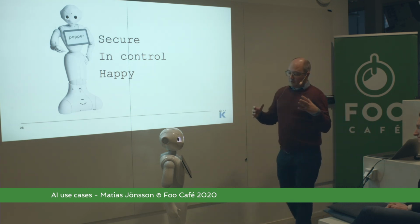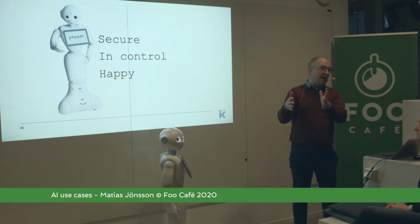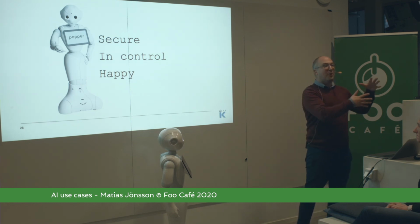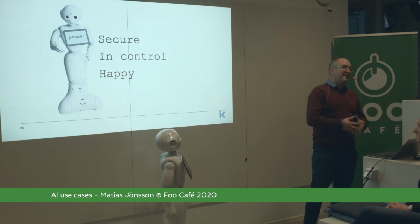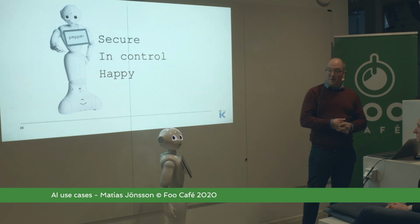The team that we have in Sigma Insight is actually split in two. The AI data science team is one team, and the robotics and softbotics with chatbots and so on is a different team. It's a different set of skills that is quite often required, and it's much more user experience focused.